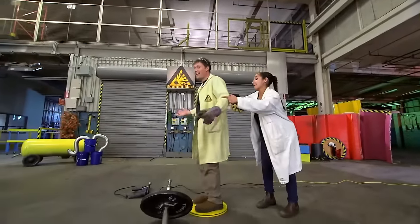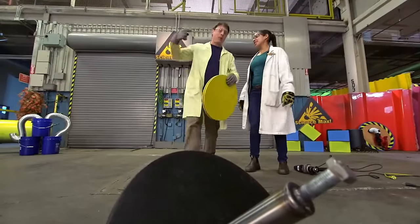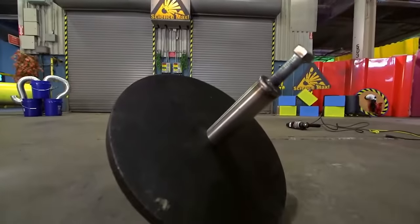Silita and I come up with a plan to max out the top by riding it. You wanna ride the top? Of course I wanna ride the top! We can both ride the top. One person's gonna have to drill this, so we'll have to take turns.